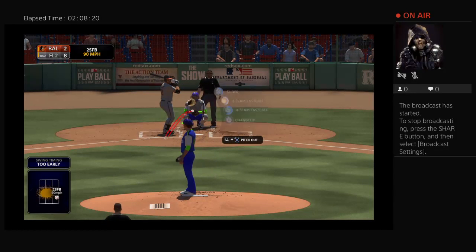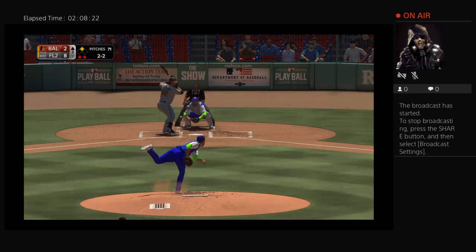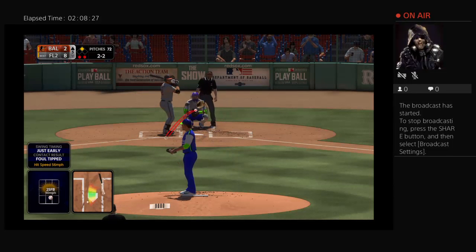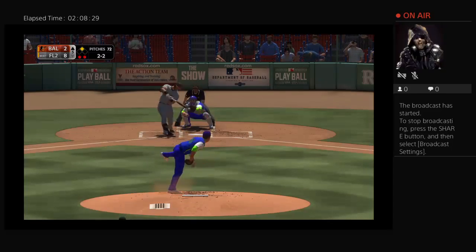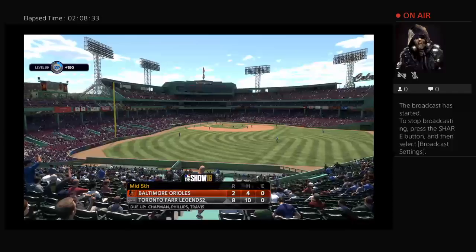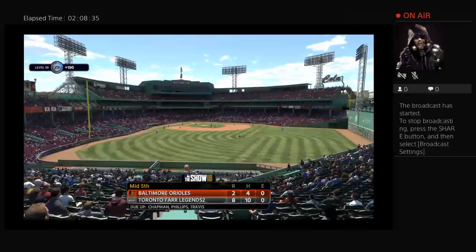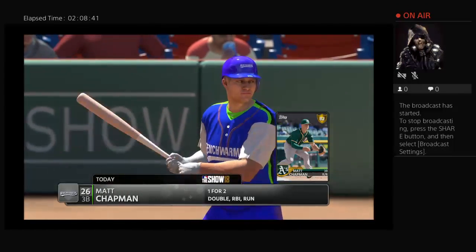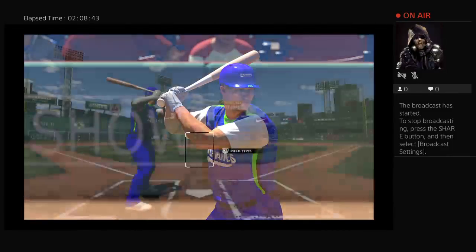To 2-2 now. 2 strikes. And he will strike him out. 10 now in the ball game, and the inning is over. Stepping up to the plate, Matt Chapman. He'll start things out in the home half of inning number 5.